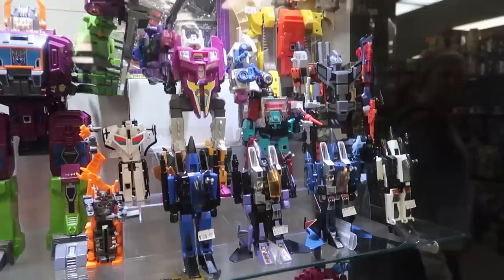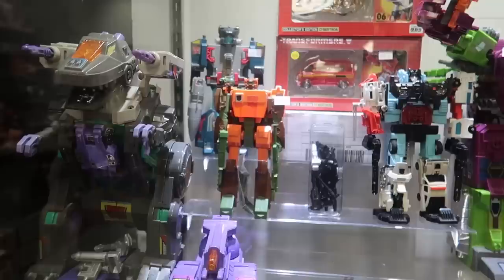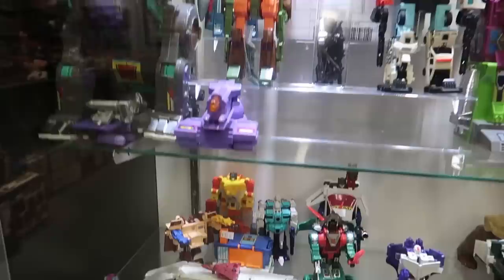Transformers. Every time I see these cases, I'm always like, I should probably show these off, but I literally don't know what to say about this stuff. I don't know what I'm talking about. I don't know what I'm looking at. So for all of you out there who care about Transformers, this is for you. I'm just showing the case so you can see all the cool stuff they have in here. It is all very cool looking. I love all the colors in here.